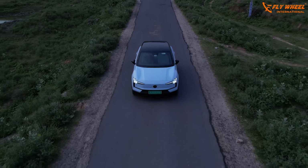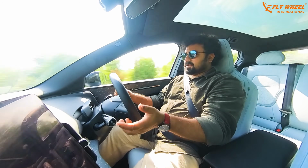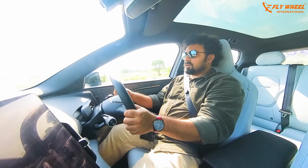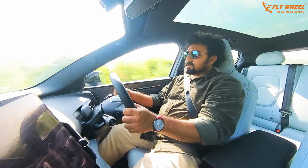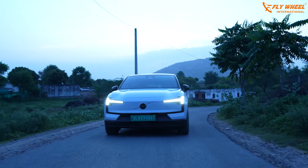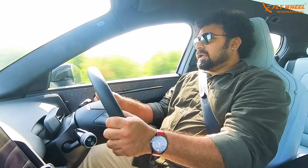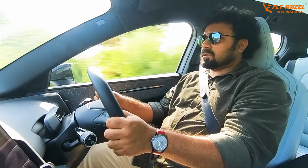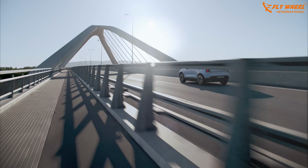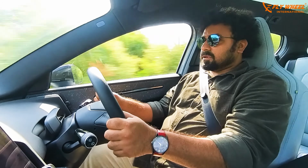On the suspension front, when you drive, it is planted. You're getting a good feel, especially when you put the steering setting to hard. Otherwise, you feel a bit disconnected, especially on a softer setting. Suspension is smooth and comfortable, especially when you're sitting in front. But in the rear, it's a bit bumpy, especially when you are driving on very uneven roads which are not surfaced very well. But in the front seat, if you are driving it, you can literally enjoy it.